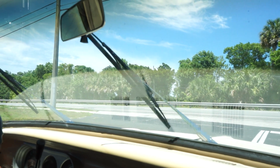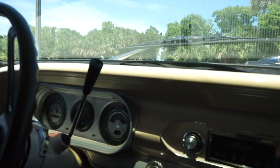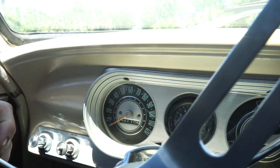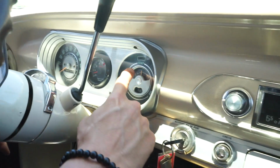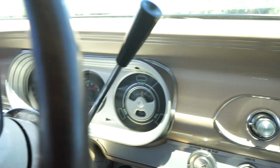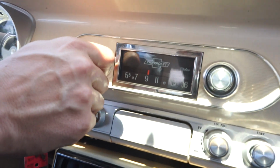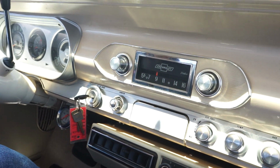Wipers. Turn signals. Driver's side, I don't know if you can see it with the sun glare, it is working. Passenger side. Fuel gauge does work. It's got a gen light and an oil light, and it's got a temp gauge down below here. Radio does not function, and when you get it, it won't function either, because we don't fix radios.